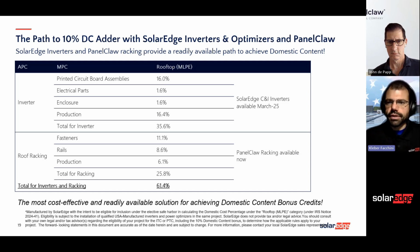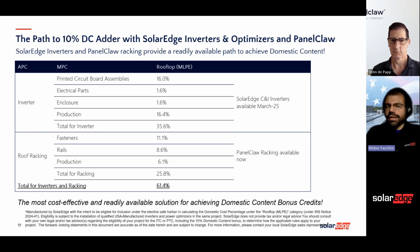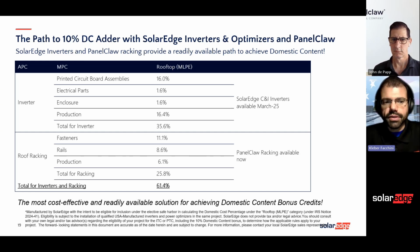Using the SolarEdge inverter system and PanelClaw racking path to achieve the domestic content bonus credit, project owners and developers will be able to achieve 61.4% domestic content level and therefore meet the minimum threshold to claim the added bonus. This is due to the fact that SolarEdge contributes 35.6% and PanelClaw racking contributes 25.8% based on the elective safe harbor table that I showed a few minutes ago.